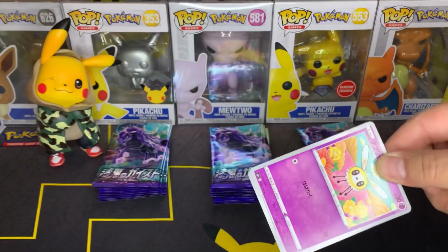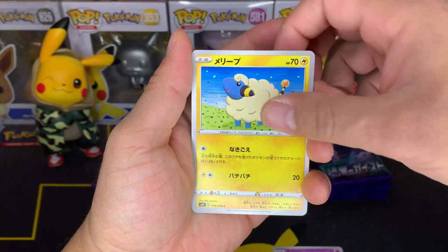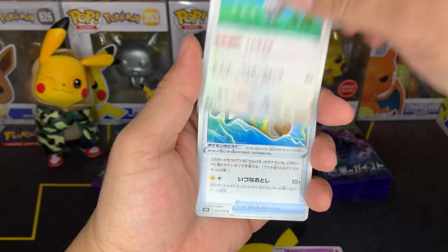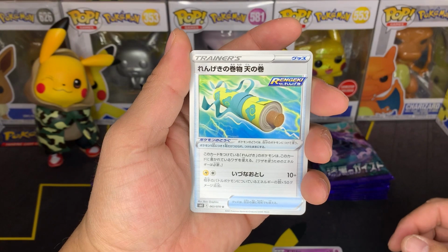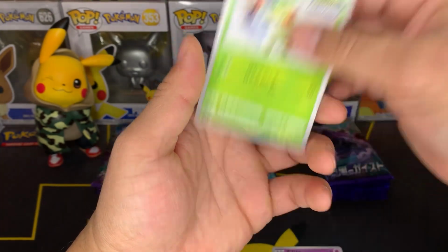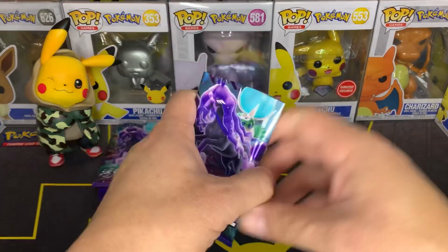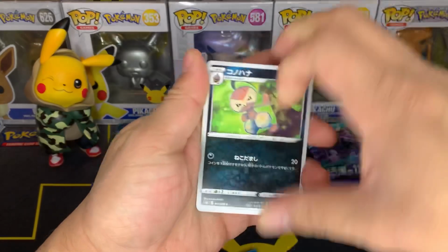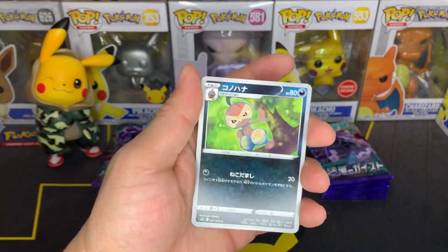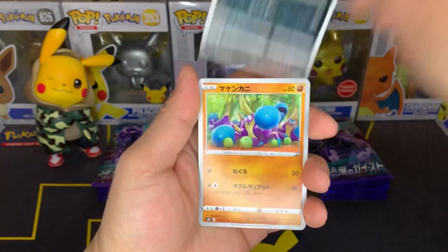No hit for Pika Mama. A Cutiefly. A Mareep. A cast form. Scroll of Skies, I believe that is. And it's a Thwackey. Thwap, thwap, thwackey. No points yet. No one's on the board. That means we're going to be bottom heavy. We got a Nuzzle.